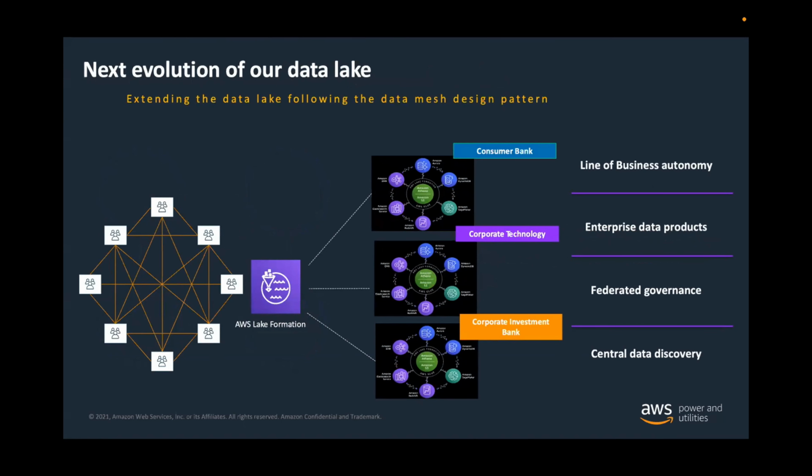So when you look at it, once we get to the full picture here, this one is more on the bank side, but consumer banking, corporate technologies, corporate investments, they all have their own data lakes. They all have their own data domains that they host, and they share that data with each other in this mesh.